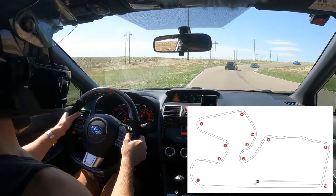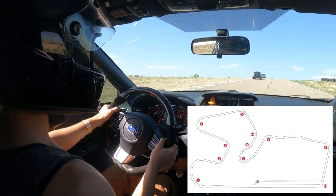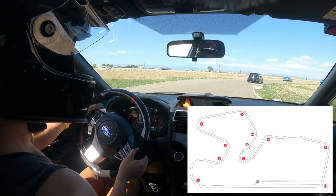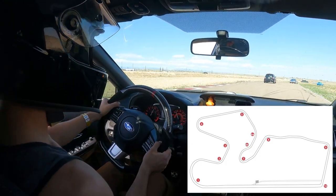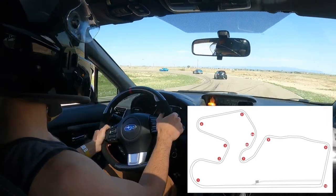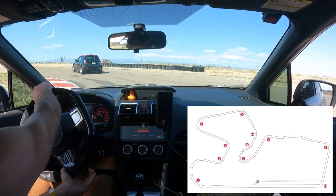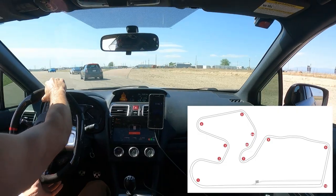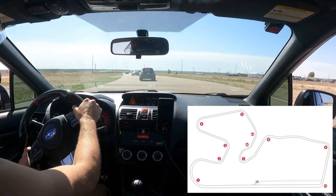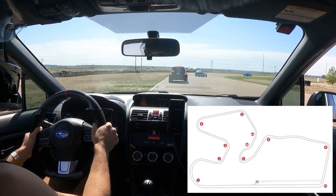This little stretch here later on was a little bit annoying because it was just enough length for me to hit rev limiter in gear three, but it was just not the right length for me to get into fourth, which is annoying. This turn right here is seven. This is very, very tricky, very tight hairpin. You have to really find that line and come out wide, start really wide and turn into the corner.